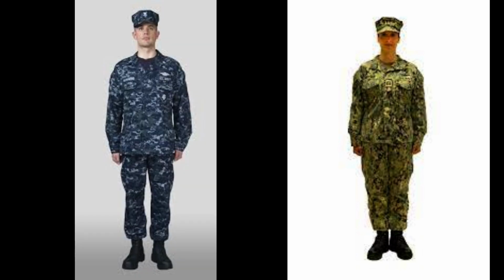They used to be, they're called Type 3s now. And then the ones we had before that, we used to call them the blueberries because they kind of make you look like a blueberry. They were a little more expensive, a little thicker, and you had to have your rank tab sewn on. With these ones, you don't.